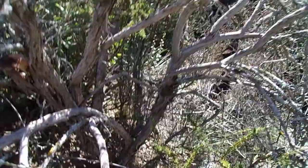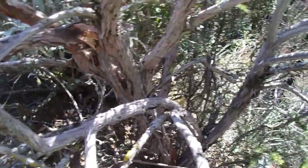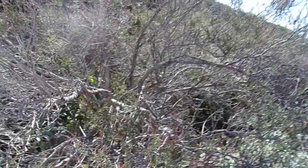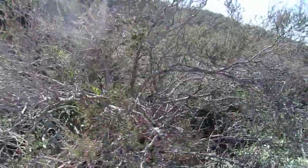Here's a better example of the shreddy bark and the multi-stemmed aspect. See how very shreddy this is? Common chamise does have a very close relative, also in the genus Adenostoma, and it's Adenostoma sparsifolium, the redshanks.